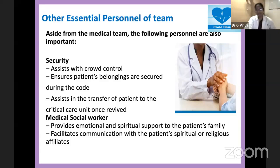unit once revived. As we discussed, the code will be announced and understood by the hospital members, but however, there will be some crowd gathering because they will be keen to know what is happening. So definitely security will be playing an important role in managing the crowd and seeing that the patient is shifted to the critical care unit as soon as possible. The medical social worker also plays an important role because the core team members are all taking care of the patient and the family will be left alone. So the medical social worker will be providing emotional and spiritual support to the patient's family, and facilitates communication with the patient's spiritual or religious affiliates.